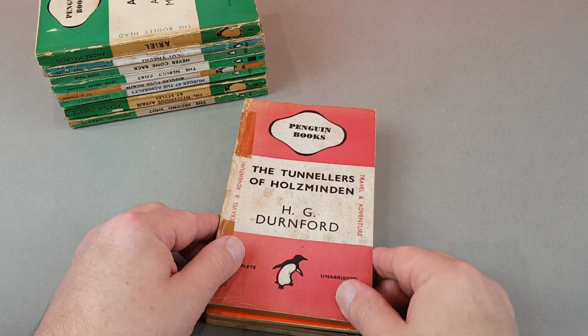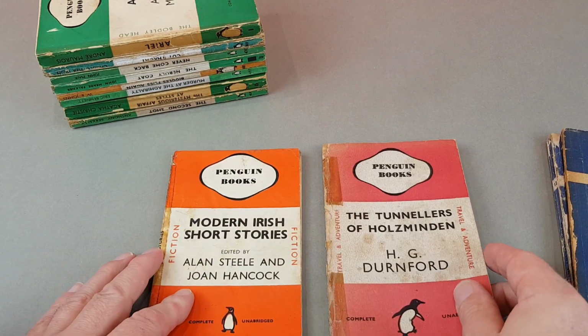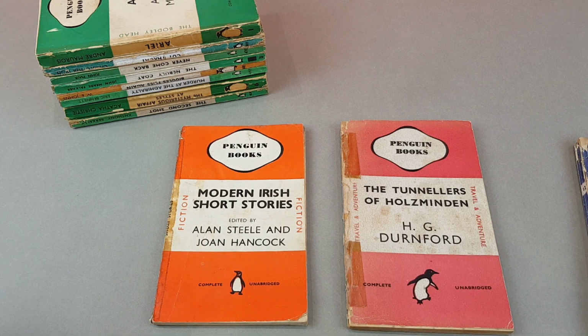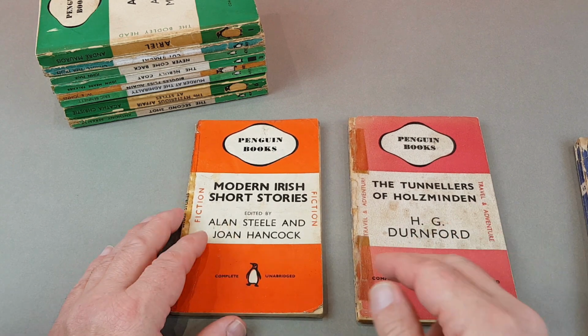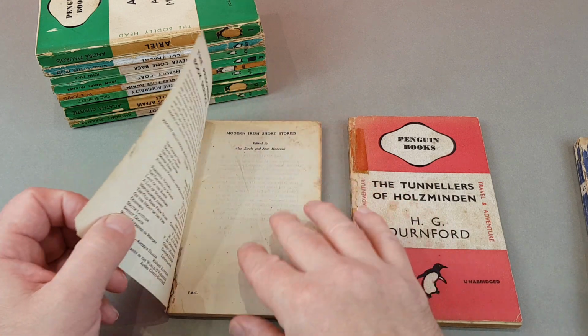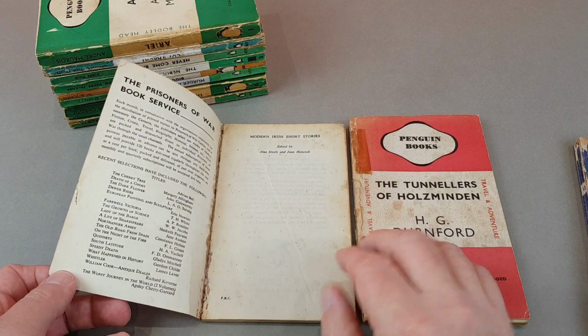So the first two we'll look at are these. These are what we call prisoner of war editions. Most of the publishers around this time produced services editions, and these turn up, and depending on the title, they can range from anything from say £10 to £15 up to a few hundred if it's say a rare crime title. Now, apart from the services editions, they did produce the Prisoner of War book service, and you can tell a Prisoner of War one because inside the front cover it will have the Prisoner of War book service. You see, it's quite a list of them there.